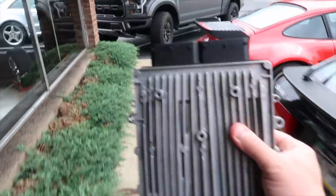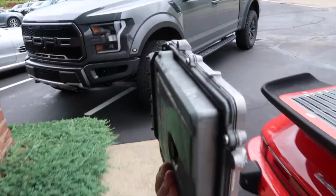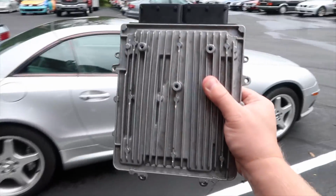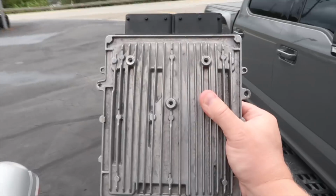Fast forward, here we are. We got the ECU out. Now we got to go to FedEx and overnight this thing to Velos Design Works and get it retuned.